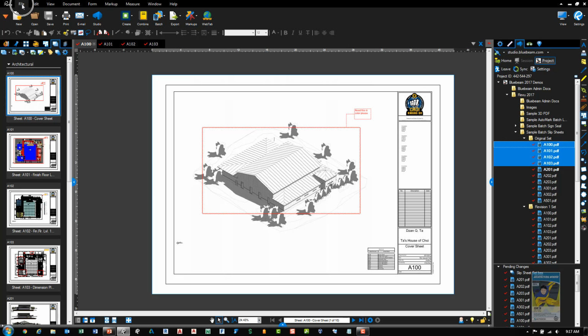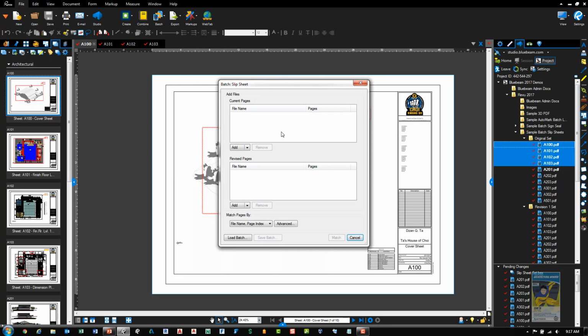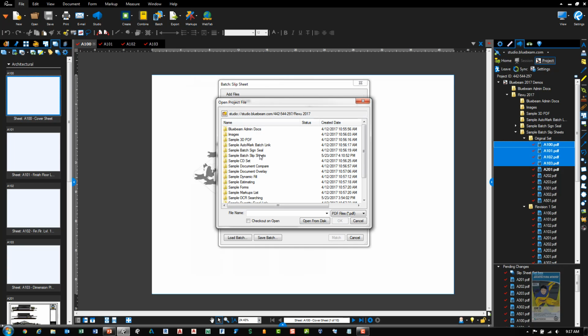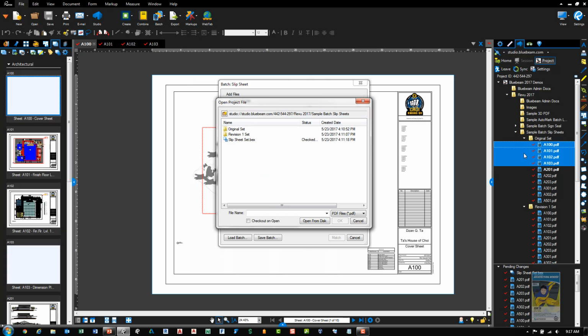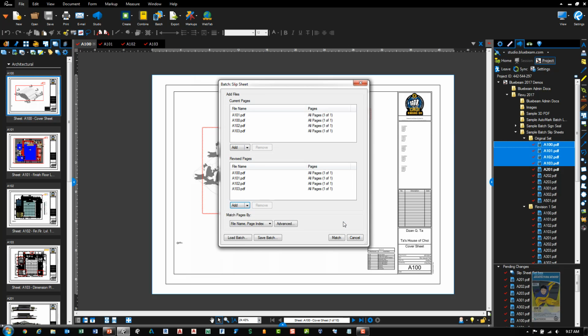I head over to the File tab of the ribbon, Batch, and click Slip Sheet. It'll open up the Batch Slip Sheet window, and we can add the original files that we want. So I'll add these open files, just these 4. And then I'll add the revised files from my Bluebeam Studio project session location. And I'll head over to revision 1 and I'll grab these 4 files, click OK.